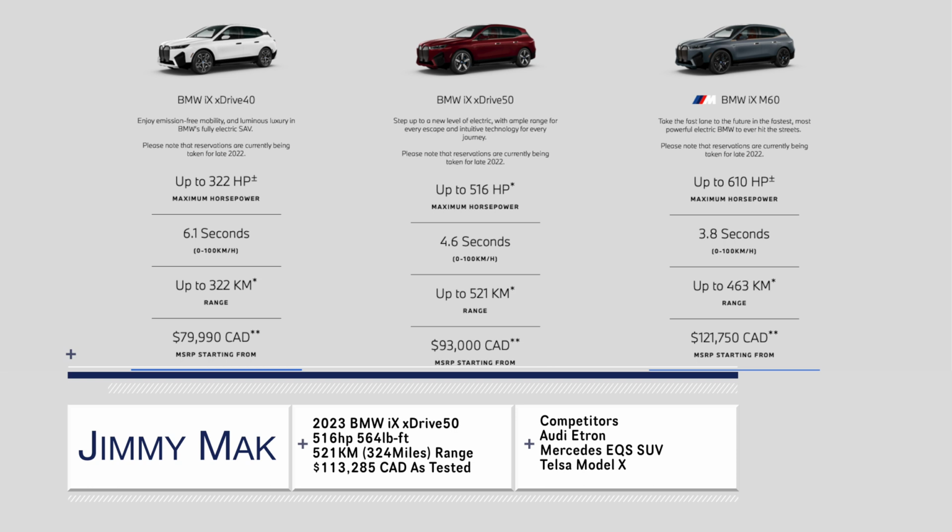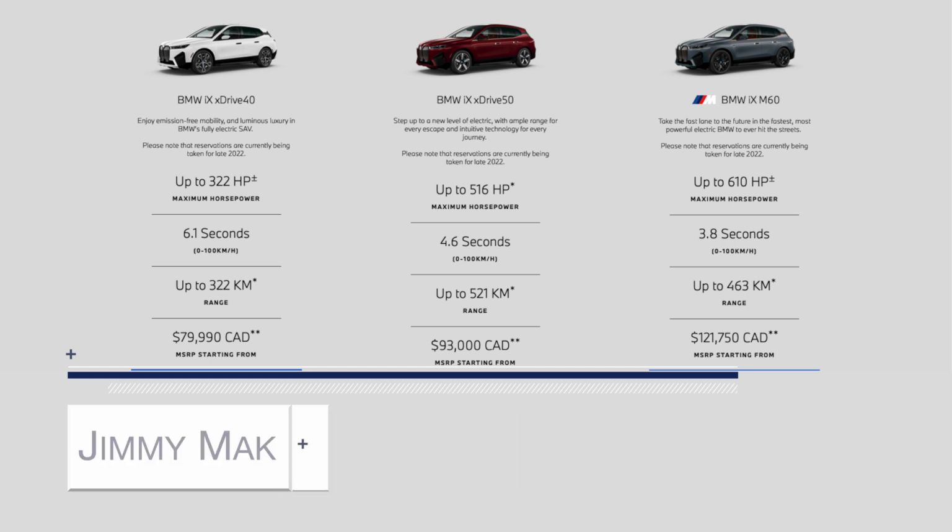You got the base xDrive 40 that comes in at 80,000 Canadian dollars. You got this, the xDrive 50, that starts at 90,000 Canadian. And then you got the M60, that starts at 122.